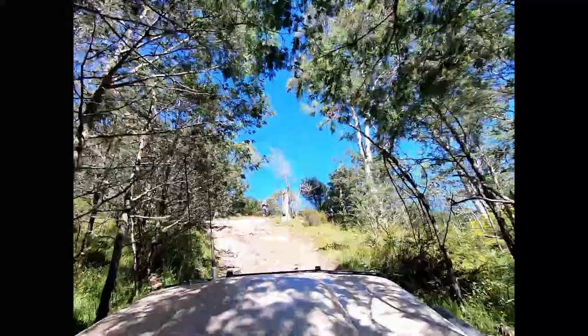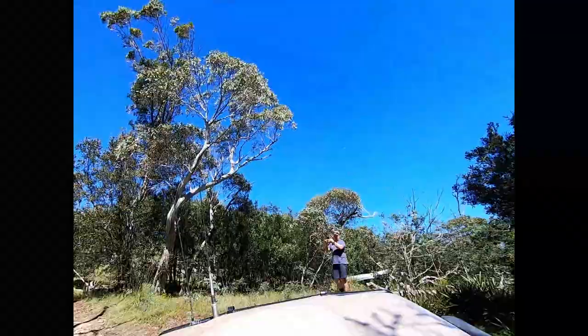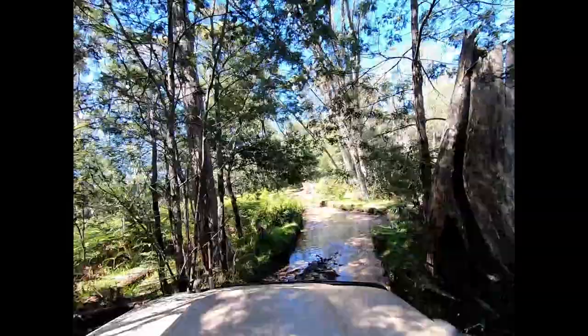This is the first fairly decent obstacle to come along the track from Mount Sunday. There's a good rock step up here. Doesn't look like much just on the video, but it's almost vertical, and the best way to tackle this is to take your right hand tyre up the right hand edge and then find your way up. It definitely can catch you out if you don't get the right line through there.